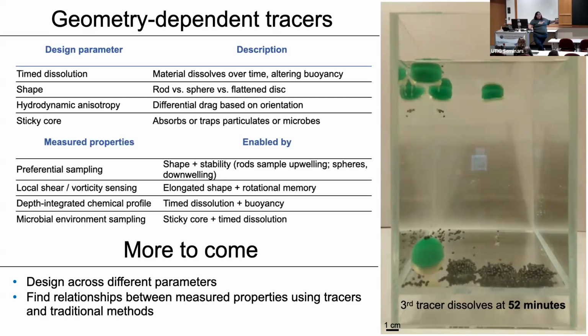And this happens within the span of an hour. Of course, this is just really the beginning of this project. It is supported by an innovation award here at UTIG, and there's much more to come. We're just starting with spherical particles. We're going to examine different shapes, see how they behave, and then it's really a matter of connecting the behavior of these particles to properties that we want to measure using traditional methods, and then creating a relationship between these.